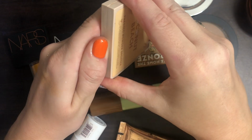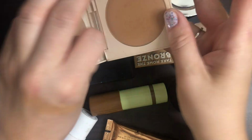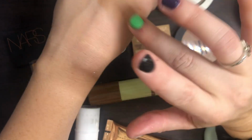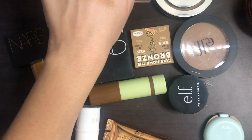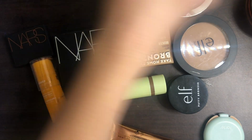I've got this one from ColourPop, Coconut Beach, which has gotten that weird hard pan that a lot of ColourPop powder stuff gets. I like the shade, but it kind of weirds me out that it's got that hard pan on it because I don't use it a whole lot. So there is that one.